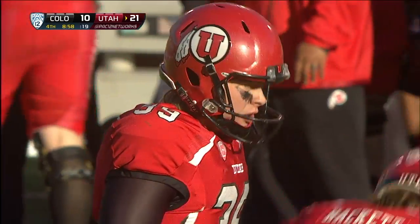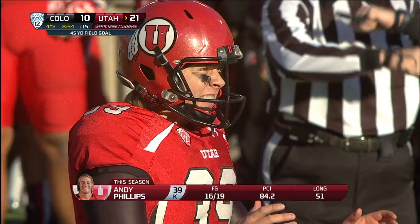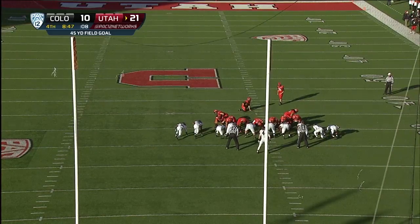Phillips, what a story this has been. Phillips coming on the scene out of seemingly nowhere as your field goal kicker. He said he actually watched YouTube highlights of how to kick a football. He said he didn't have any bad habits. He only developed good ones, Andy Phillips.